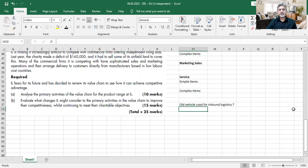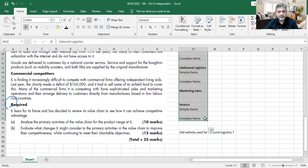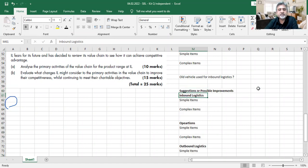So we raise a question actually, if I'm doing part B, I'm actually raising a question. So I need to pick up all of these things again. Actually, all of them, I need to take all of them here again. And here I would say suggestions or possible improvements. Yeah, suggestions or possible improvements. So what is needed? This is my part B. If I talk about part B, this is how it would look like.